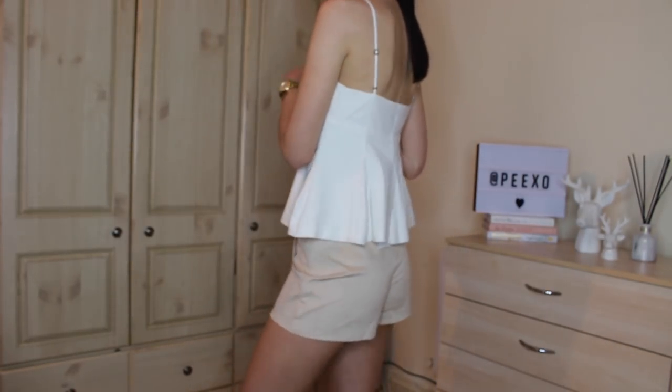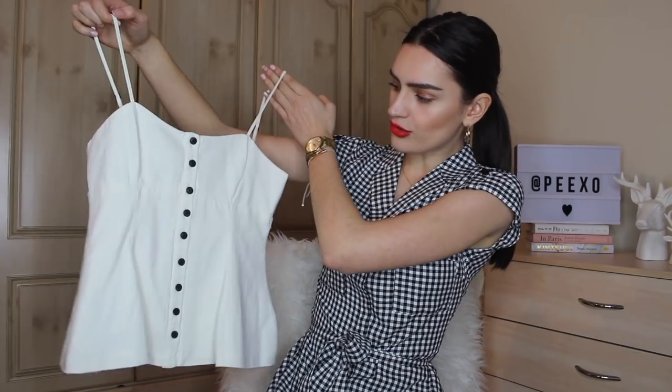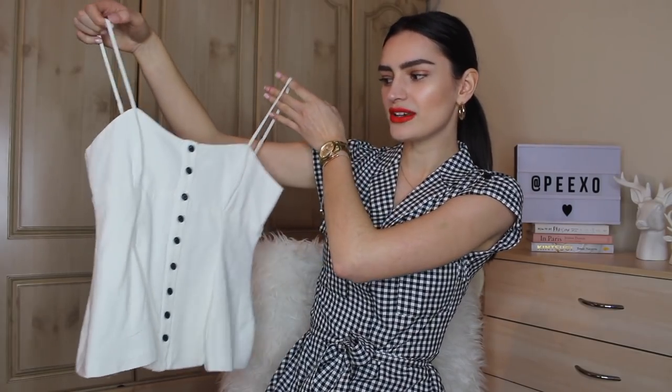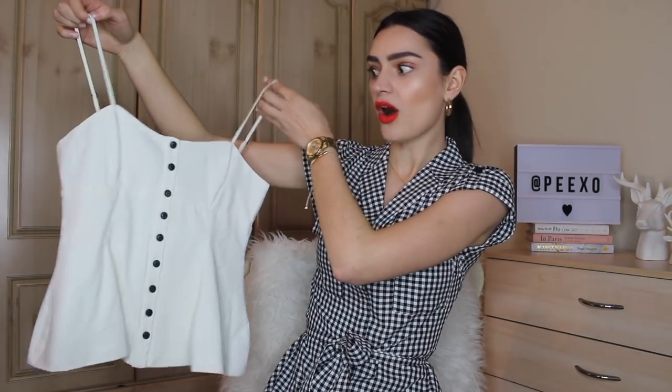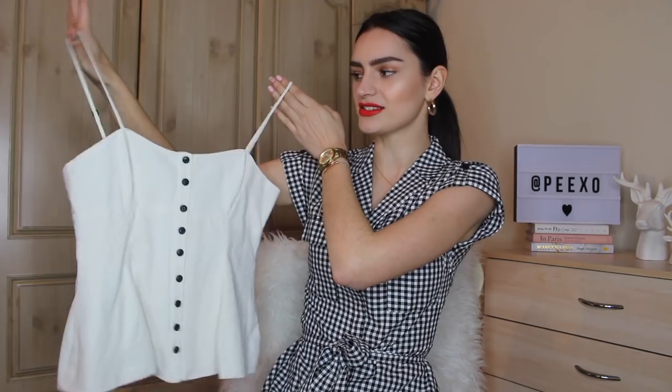So I got this in an extra small and it was $25.99. I'm not 100% sure on what the fit will be like. It looks like the body is quite wide, quite big, but the bust area looks quite small. I don't have a big bust, so it should be fine, but if you do, this might not be one to go for, but we'll see when I try it on.